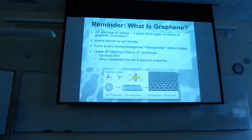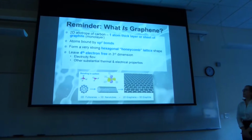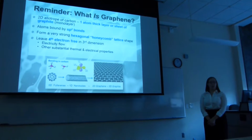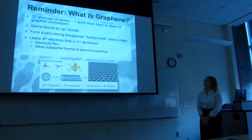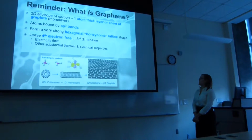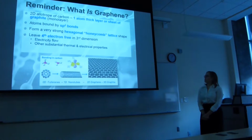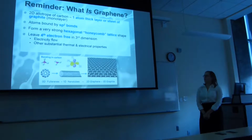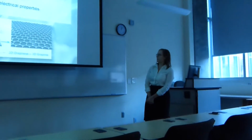For those of you who are unfamiliar, graphene is a two-dimensional allotrope of carbon that is characterized by it being only one atom thick. It is bound by sp2 bonds, which gives it quite a lot of strength. It is also due to these bonds that it forms a hexagonal honeycomb lattice shape. This gives it a lot of properties, such as high electrical conductivity, but this property is also due to its fourth electron free in the third dimension. Now this is pretty important because as far as other nanomaterials go, this is unique in graphene.